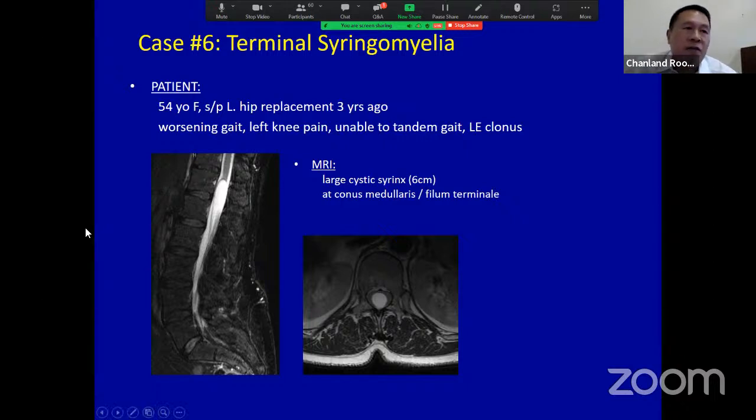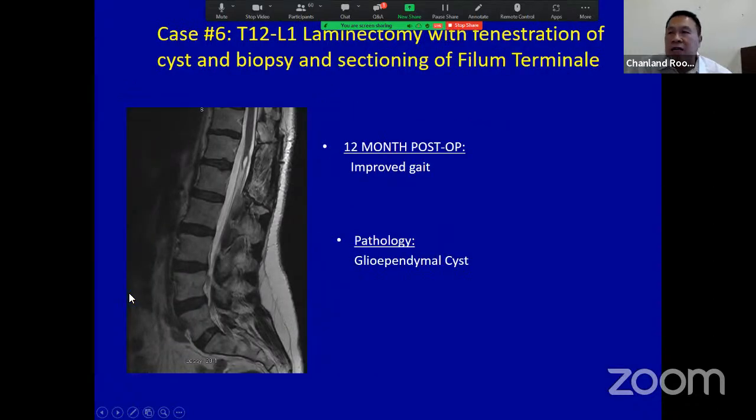This is another case of a 54-year-old female patient who presented with lower extremity spasticity. Her MRI showed a rather large syrinx involving the distal end of the cord, conus level. She was taken to the OR and underwent a T12-L1 laminectomy, intradural exploration, cyst fenestration. We did a small biopsy and also sectioned the filum terminale. The path came back as benign glioependymal cyst, and you can see here there was nice resolution of the syrinx.